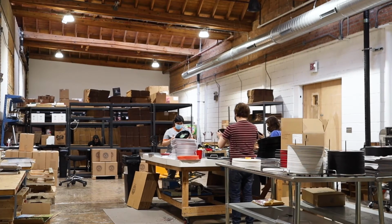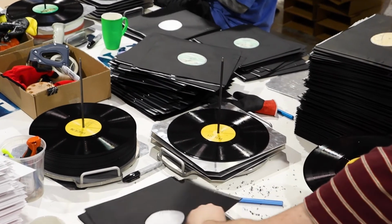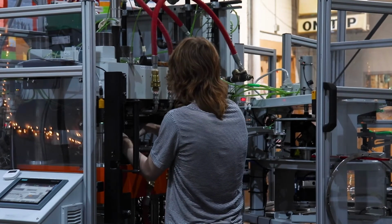After that, it goes into packaging. They inspect every record by hand, visually. There's a lot of quality control that goes into what we do here.